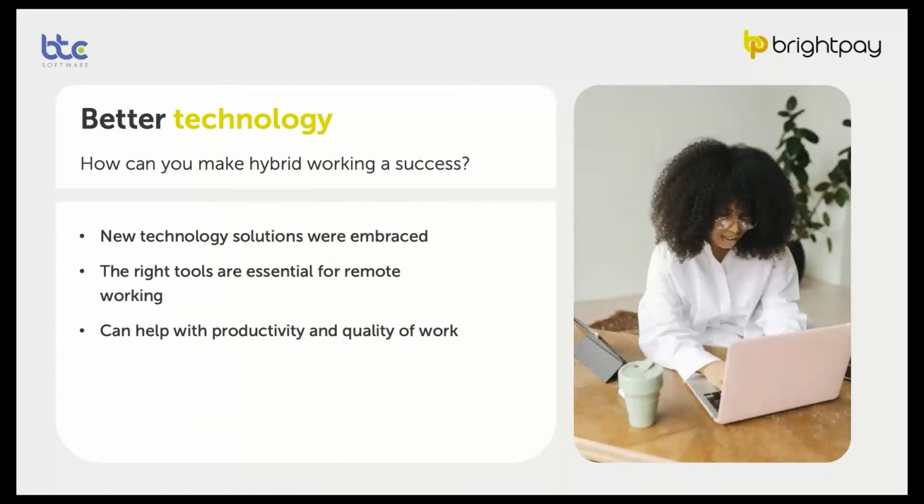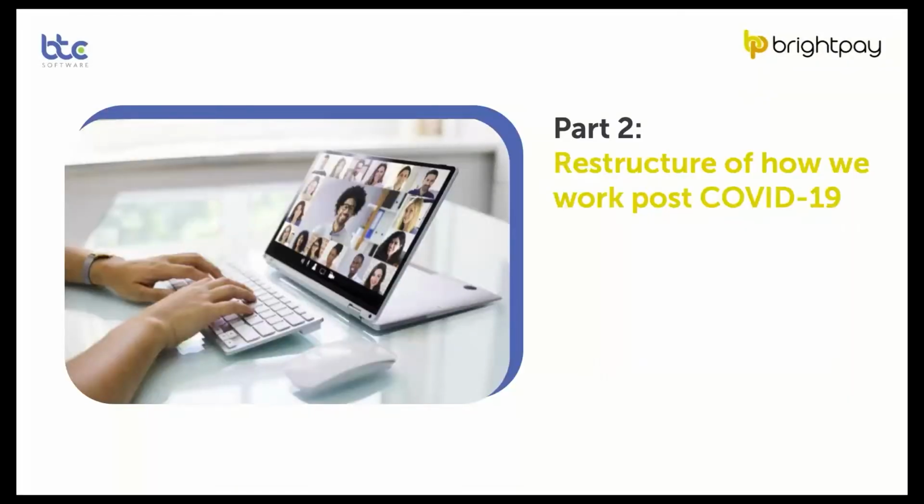And finally, looking at how technology helps make hybrid working a success. Technological changes during COVID-19, the likes of video conferencing, this is all positive. We have to always be looking to embrace technology. The pandemic has shown us that by using the right tools and the right systems, remote working can be successful without a significant drop in employee productivity or the quality of their work.